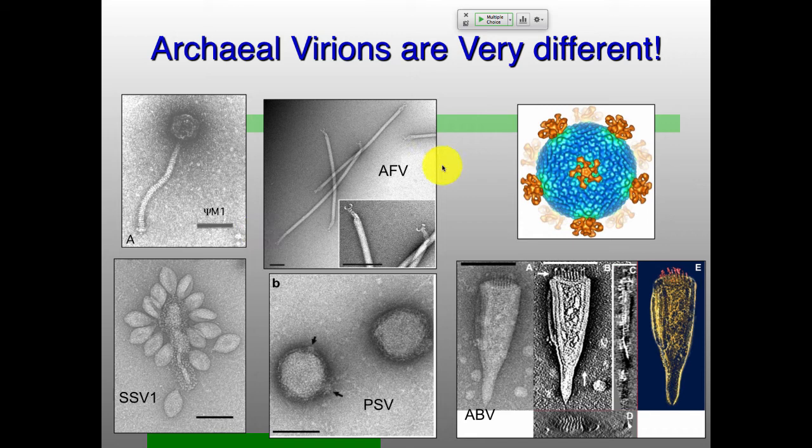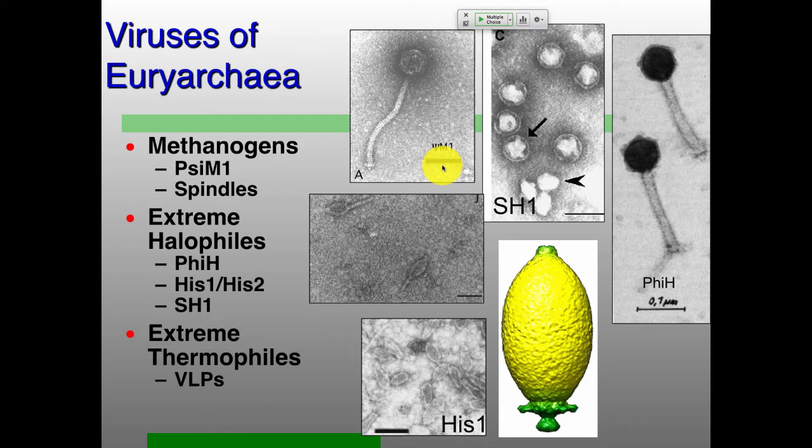These are mostly methanogens. These are the only organisms which actually make methane. So if you think about cows producing lots of methane, it's not the cows that are producing methane, it's the methanogens in their rumens that are producing lots of methane.